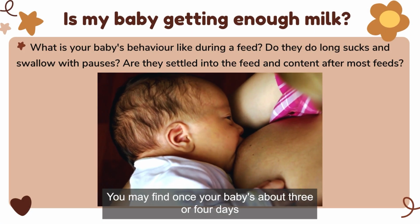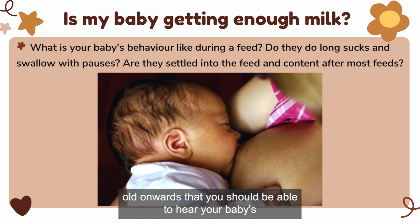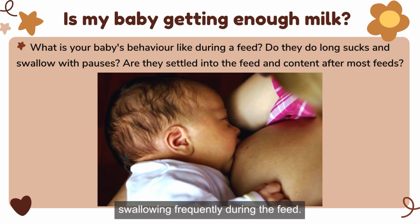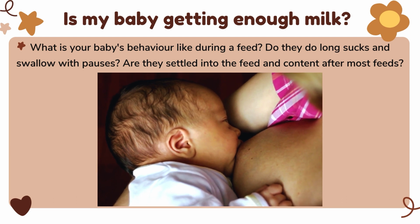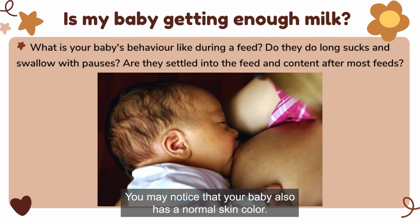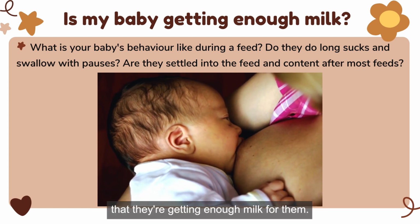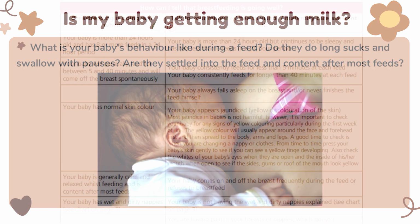You may find once your baby is about 3 or 4 days old onwards that you should be able to hear your baby swallowing frequently during the feed. You may notice that your baby also has a normal skin colour. These are all good signs of your baby telling you that they're getting enough milk for them.